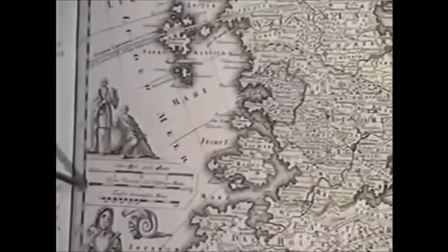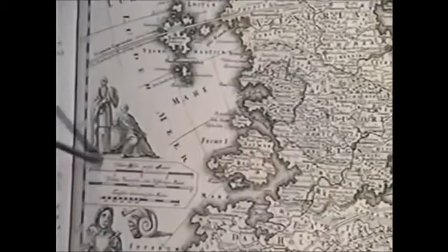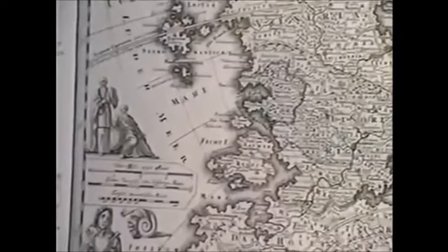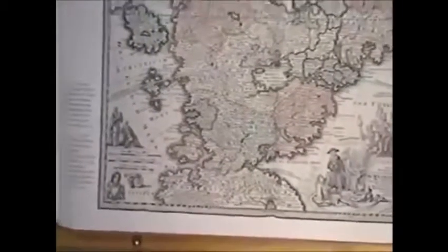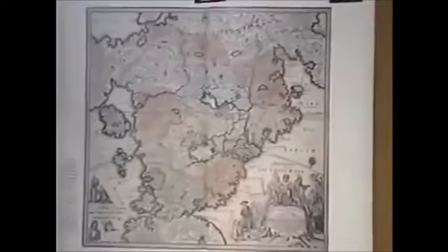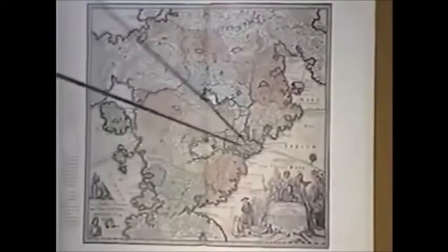You will notice not one, not two, but three measurement graduations. This is very important, as why would someone include three measurements on a map that was supposedly mythological? Nowhere on the map is it indicated as fantasy. It is, however, spoken of as utopia.